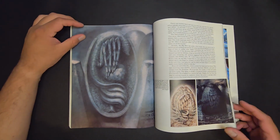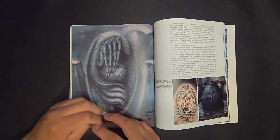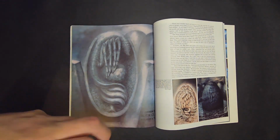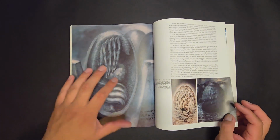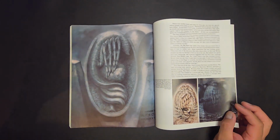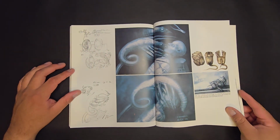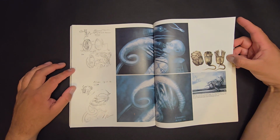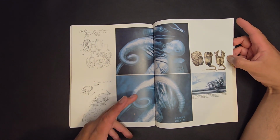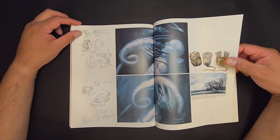Production egg by Giger. And it's got knuckles. It's these hands, creepy hands. I mean, the face hugger in the conceptual drawings, just scary. Just so scary. I always said that these concepts are scarier than the ones that the film ended up with. Unbelievable.